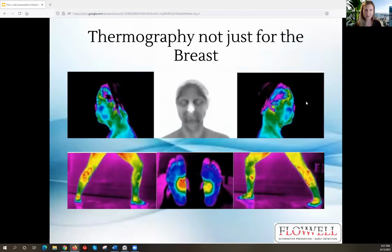Thermography is not just for the breasts. Here is a shot of the face and the feet, the legs. This patient, we didn't chop off her nose here in this rainbow palette image. It's black, it's really cold. It's actually the same color as the wall behind her. So that tells me she is lacking in circulation.